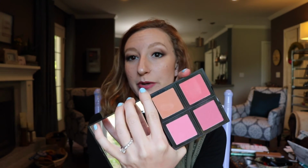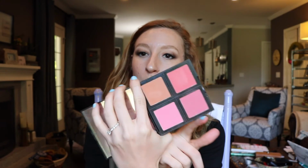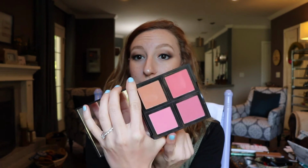And there's a nice mirror in here. And there's 4 blushes. They don't have names on them, but you have a nice terracotta color, kind of orangey, a really bright pink, a more mauve-y color, and then a really Barbie pink color. And actually the Barbie pink color and this one right here, I used to use all the time, and then I got those Too Faced blushes, and I just don't really use it as much.